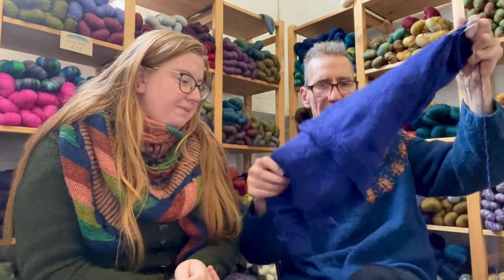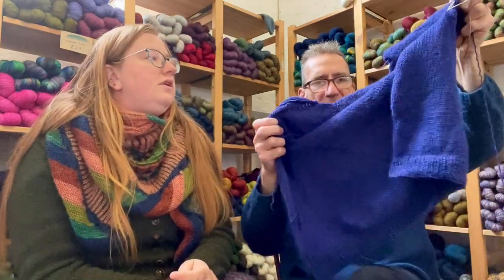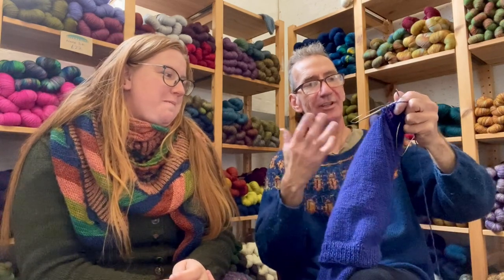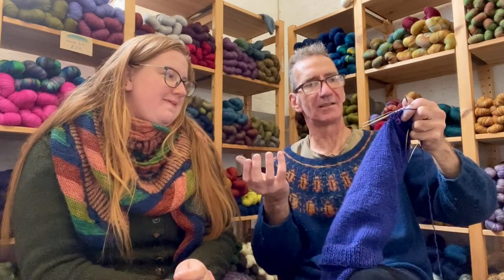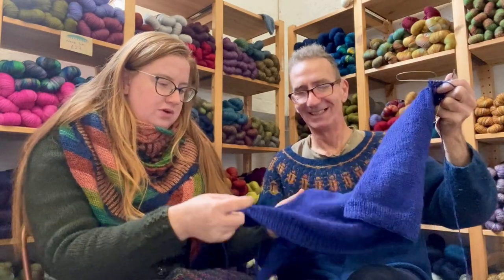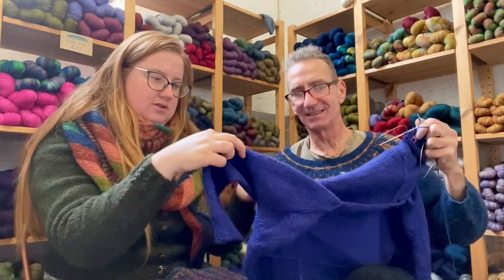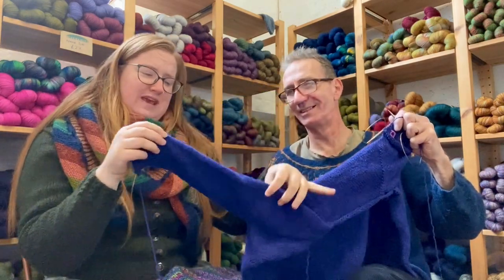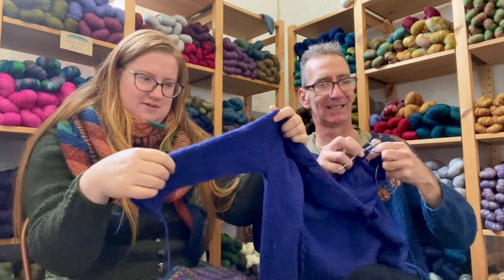But yeah, you didn't do much, but you're back on it now. I'm back on it. I'm doing still the Gramps jumper, this winter jumper. And it's not winter yet. Not quite. So I'm on the second sleeve, but I finished the sleeve already, and I realised I did the wrong needle size, so I had to rip it back. Yeah, you've got one normal sleeve. Ta-da. And the other one was a bit smaller. It was a very skinny sleeve.